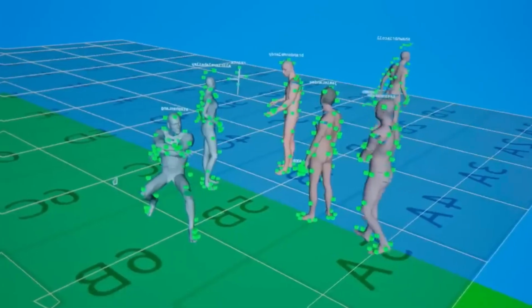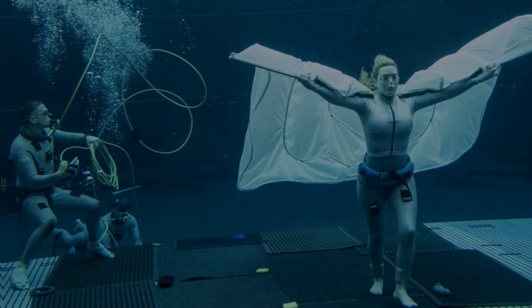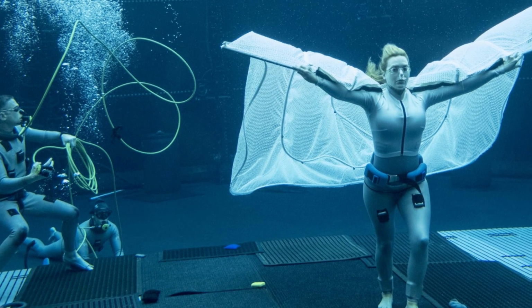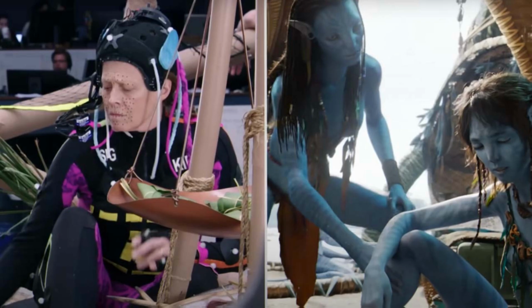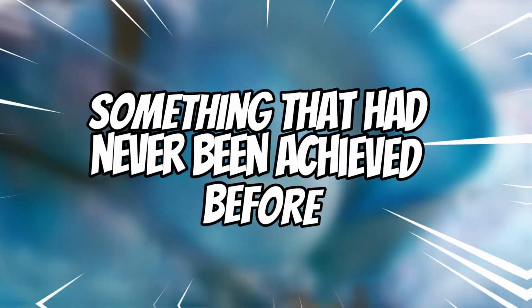The actors had to hold their breath and perform motion capture scenes without oxygen masks. To make this possible, a completely new underwater lighting system was developed to eliminate surface reflections, ensuring the tracking markers stayed visible. Even the mocap suits had to be re-engineered to function properly underwater, something that had never been achieved before.